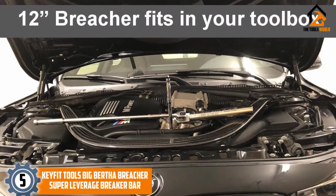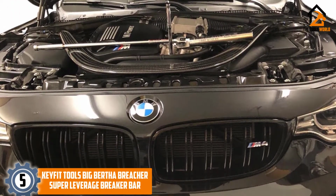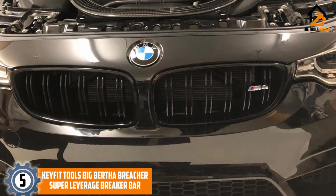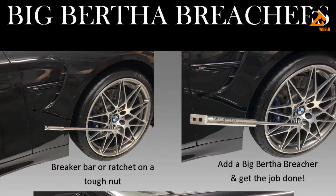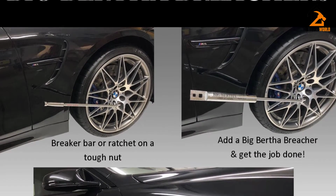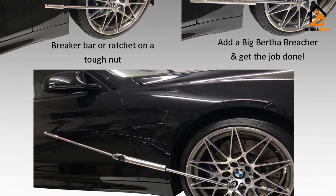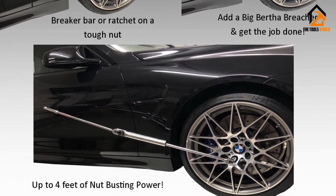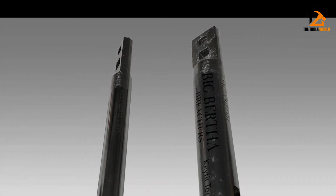Starting at number 5, we have the Keyfit Tools Big Bertha Breacher Super Leverage Breaker Bar. Sometimes you need the ultimate breaker bar to get the job done. We don't mean to be disparaging to the other options, but then again, this is called the Big Bertha Breacher. It's made by Keyfit, and it has a few solid design features going for it. Well, if you really have something stuck, this is a great tool to have around.